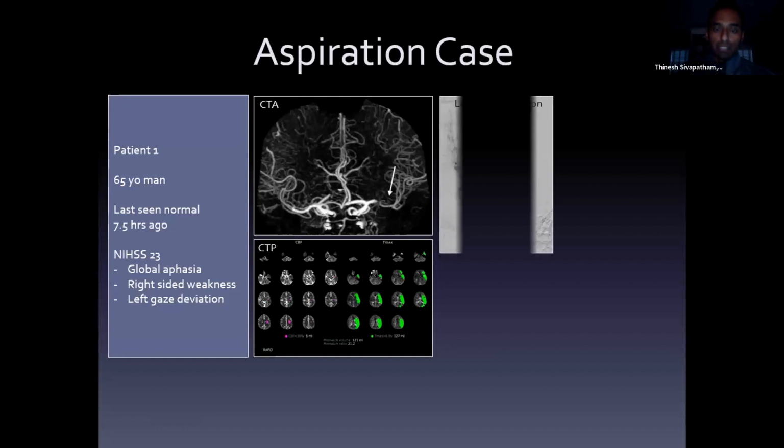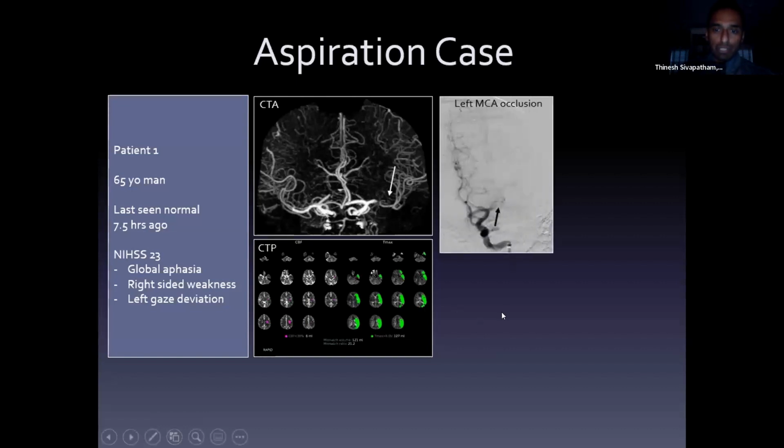And this one we did. So I did say that we were going to do the intervention. The angiogram confirmed that there was a blockage. You can see where the arrow is. There's no blood vessel filling here that there should be. This is MCA, middle cerebral artery, on the left side, was blocked.